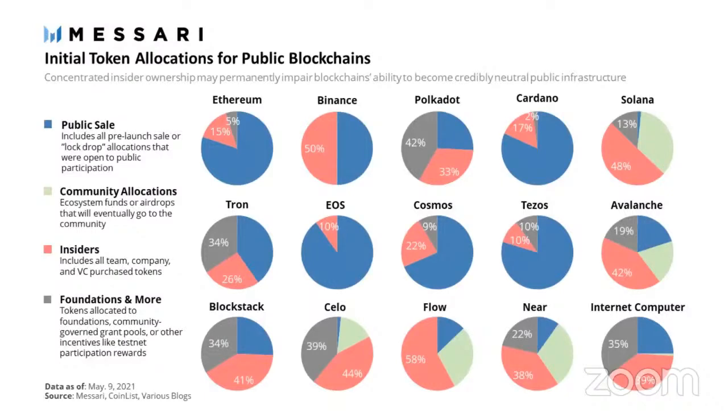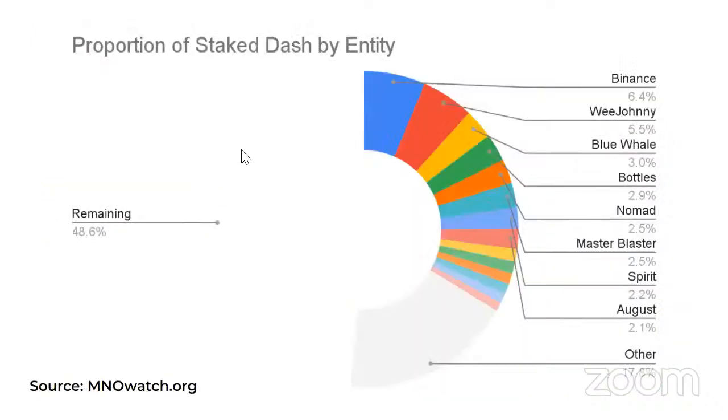Okay, yeah, let's move on. So now is this Dash? Yes. Okay, now we're looking at Dash.